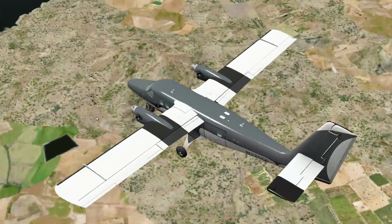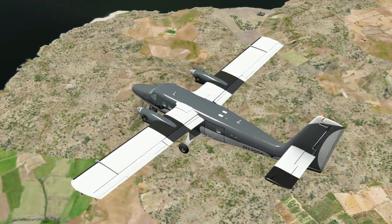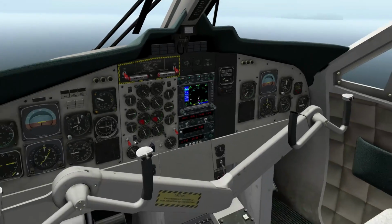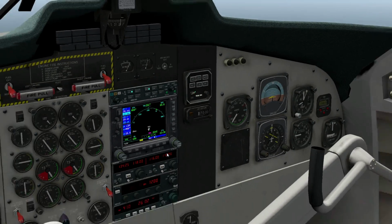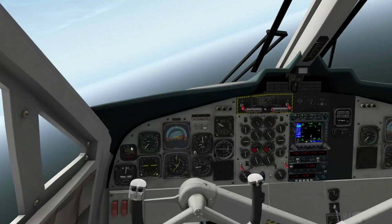I don't see it. I have seen it before. I don't see it this time around. So what I'm going to do is, we're pretty much going over. We're basically flying over it now. So what I'm going to do is switch this over to, let's go to navigation. We're starting to make our right-hand turn.